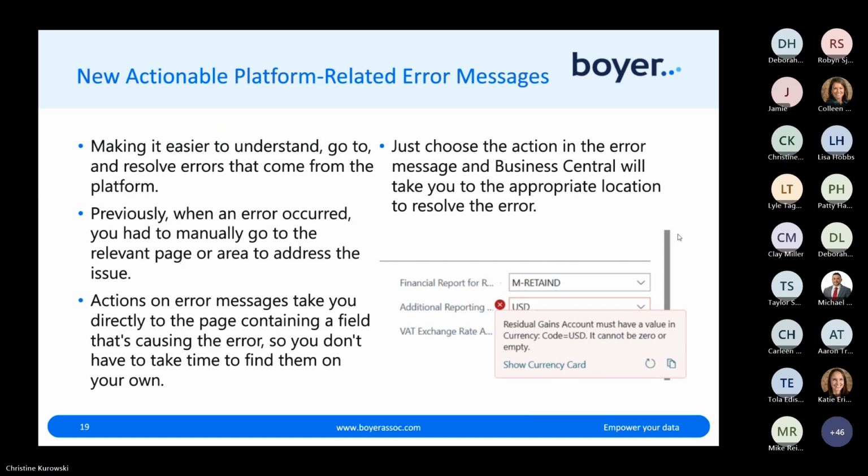Another troubleshooting error improvement, making it easier to understand, go to, and resolve errors that come. So in this case here, it says, residual gains account must have a value in currency code equals USD. So that's the error message, and you may not know what to do with that. Now Business Central gives you a little bit more context and lets you open up the page with the setting that they're referring to. So once you open up the currency card, you'd see USD and you'd know, oh, okay, I need to look at the residual gains account on this currency card and get that set up. So pointing you in the right direction, trying to make it easier, make it quicker for you to resolve errors or troubleshoot issues.